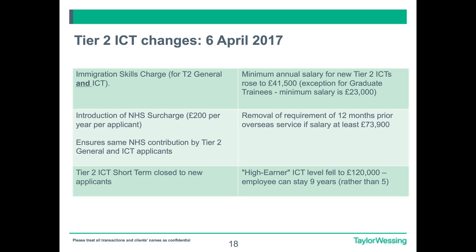There's also a reduction in the ICT high earner salary to 120,000, and that's really helpful because under that category, ICT visa holders can stay for up to 9 years if they're paid 120,000 rather than 5 years, which can be very helpful, particularly given that the ICT route does not lead to settlement. So that's a really valuable change, I think.